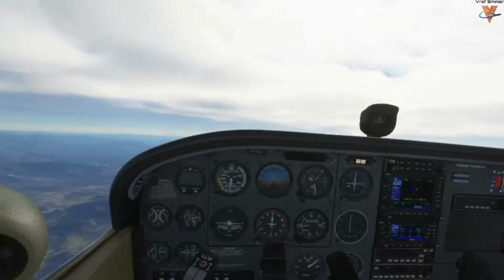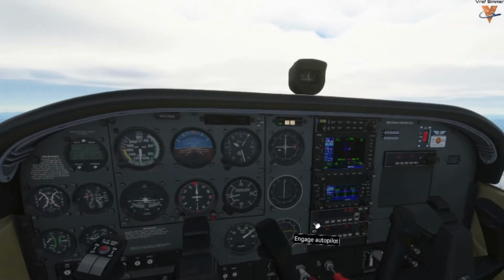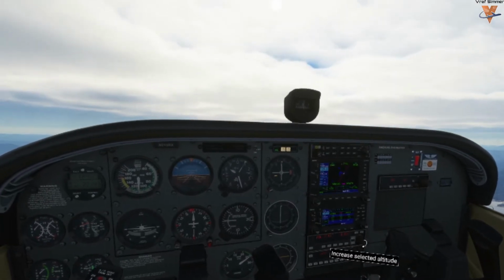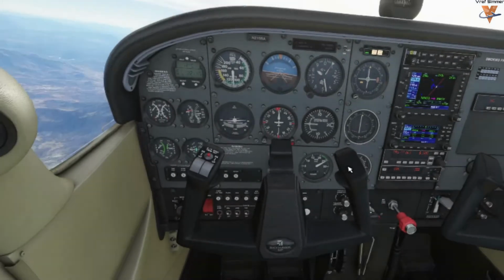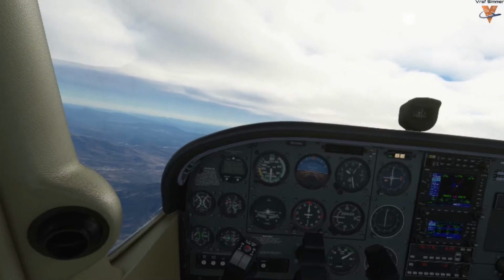Alrighty, I'm going to try the autopilot for a second. We'll put it on nav mode. We do have GPS selected. So, autopilot on. We'll do altitude. And let's see how it holds here. Yeah, looks like it's doing pretty well. Very cool.